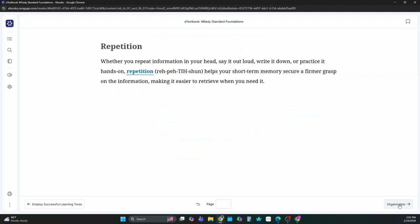Repetition. Whether you repeat information in your head, say it out loud, write it down, or practice it hands-on, repetition helps your short-term memory secure a firmer grasp on the information, making it easier to retrieve when you need it.